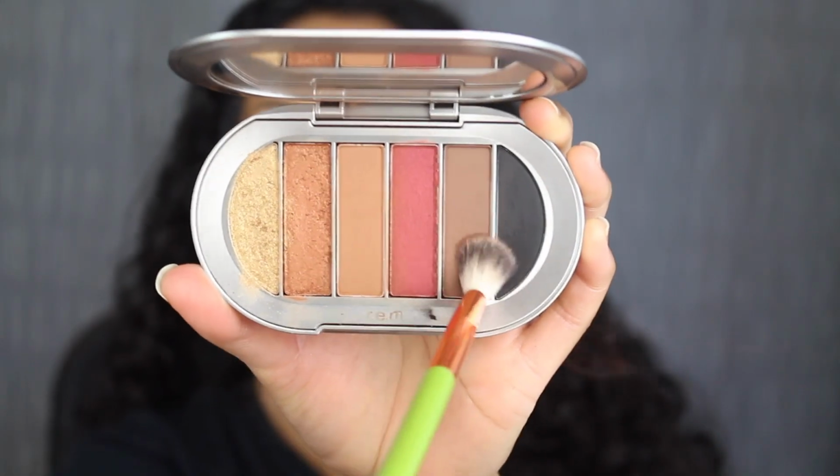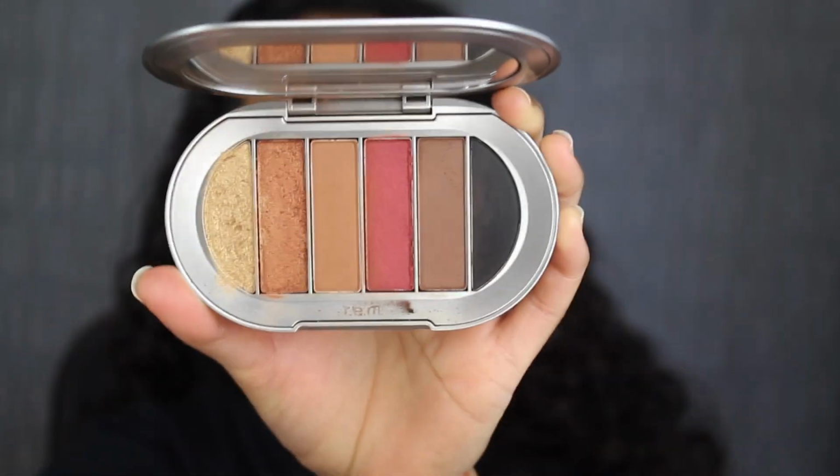Taking a clean fluffy brush, I'm going to dip into the shade in Cappuccino. Cappuccino has a tiny bit of kick up. Once again, applying it to my crease, going back and forth. Let's soften out the black a bit. After a lot of blending, I was finally able to tone down the black. It took a while, but we got there.